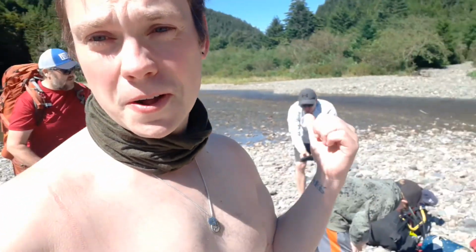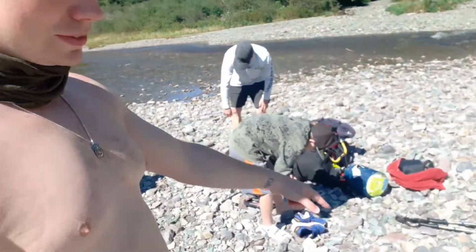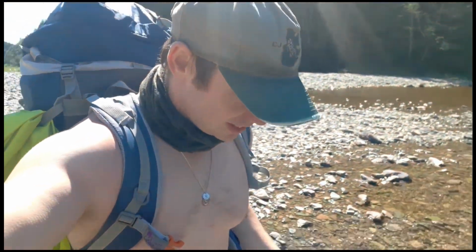So we're now at the river. Problem is, the campsite's that side. We're not. So we now have to cross the river. We're all changing into our water shoes, or sandals in my case, and we're going to make our way across. Here we go. Time for a brisk swim.